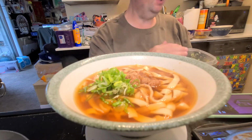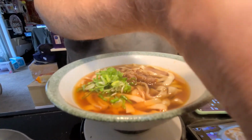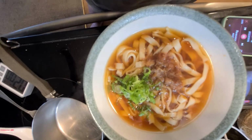I don't think we need to do much more than that, do you? Very simple, basic. It's not bad. It's a very traditional kind of thing. I like it, and I hope you will too.